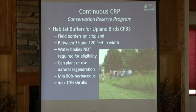All right, then the Conservation Reserve Enhancement Program is a federal-state partnership that's specific to Maryland. Continuous CRP is a federal program that's nationwide, and there's a lot of practices in there, but the one practice I thought you really might be interested in is habitat buffers for upland birds. This essentially was put into CRP a number of years ago because of game birds and grassland birds, because people wanted that option to be able to enroll, put field borders in their cropland, and get the annual rental payments that you get through the Conservation Reserve Program.